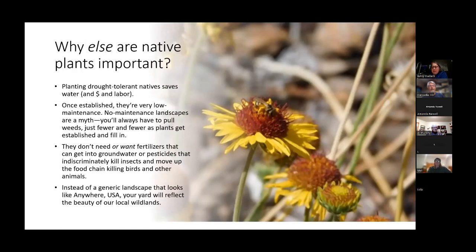So why else are native plants important? One of the obvious reasons is because we live in a desert, or at least semi-desert, right? If you plant drought-tolerant natives, you're going to save water and money and labor. Especially if y'all got your water bills recently, or if you're on an irrigation system where you've been charged for repairs, or they told you that you're not going to have it anymore, or they're raising the rates. Water is not a limitless resource.